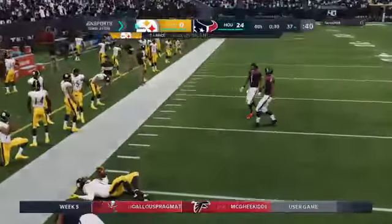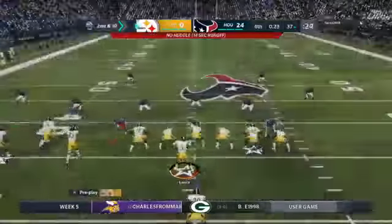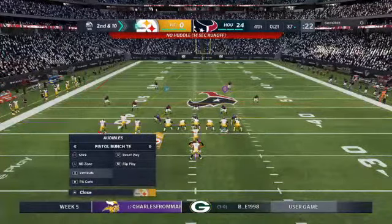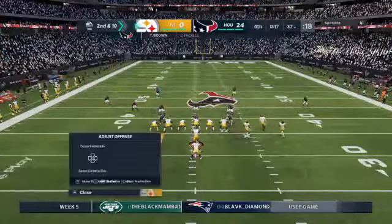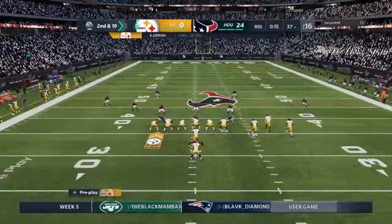Open man completes it to Smith-Schuster. No gain there on the completion. 2nd and 10. No gain on the play. Brings up 2nd and 10 at the 37-yard line.